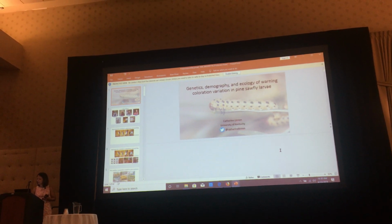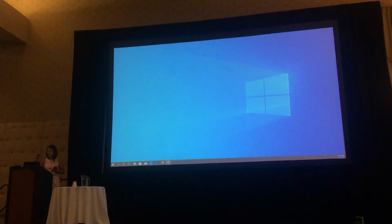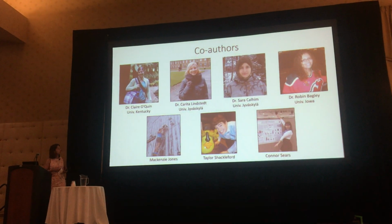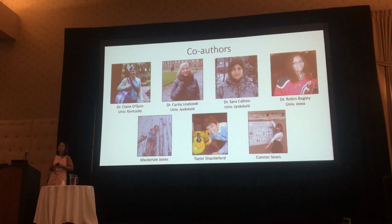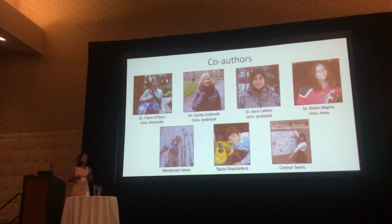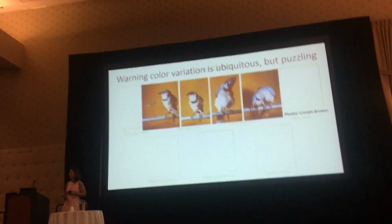This work is a part of a larger collaboration and is the combined efforts of a lot of excellent scientists, including my former postdoc, Clara Quinn, my former graduate student, Robin Bagley, collaborators, Frida Lindstedt and Sarah Callum, and a lot of really fantastic undergraduates that have worked in my lab over the years.